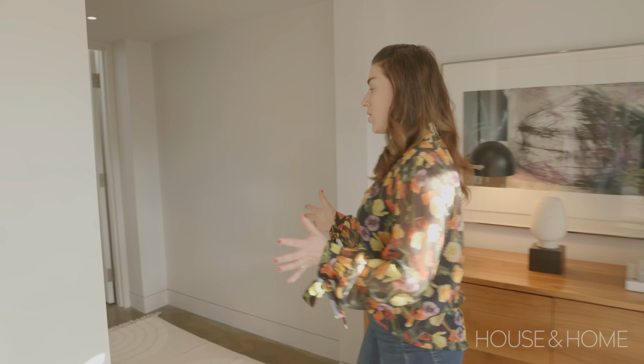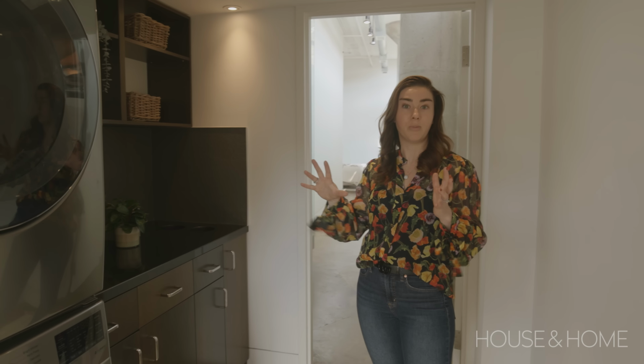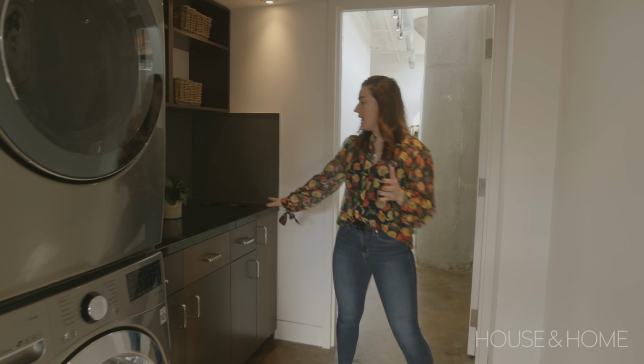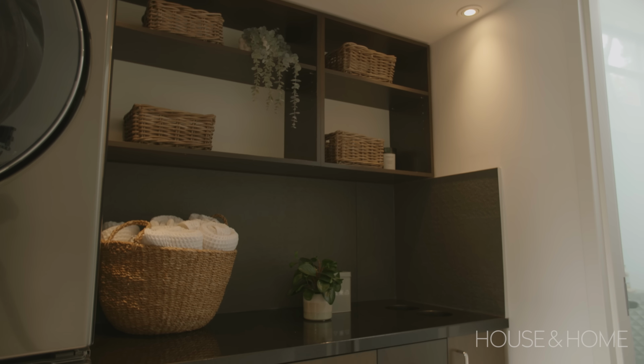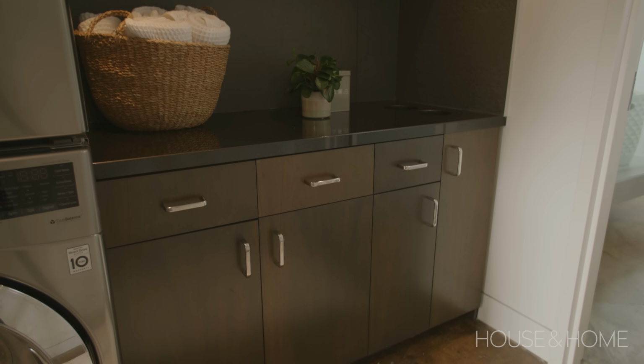So hidden around the corner is actually what I think is a super functional little laundry room, if you will. So we've got our stacked machines, and then we've got space for folding, for the laundry here in the two drops, and then lots of storage, which you can never have too much of.